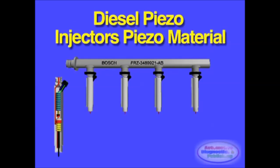A piezo injector has many wafer-like or very thin slices of piezo material placed together inside the injector casing. They are jammed against each other so that no air space is present. When a voltage is applied, the change in shape of the crystals makes the whole stack grow a bit. This allows you to meter the diesel fuel to the engine with an electric signal generated by a modern engine control computer.